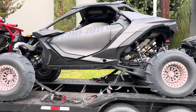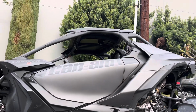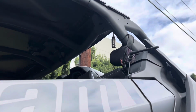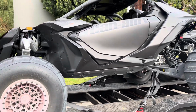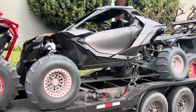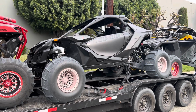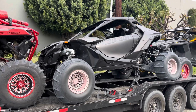I didn't break nothing on the Maverick R. Just the whips keep breaking because it's a stock cage, but it's just the mount. It's a little tab of metal that just broke off. But no, the Maverick R is running really good. I haven't really broke anything on it. I just keep getting the smart lock sensor light on. I'm gonna have that checked out soon, see what's going on with it.